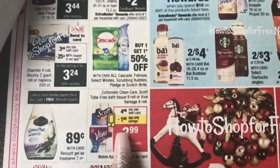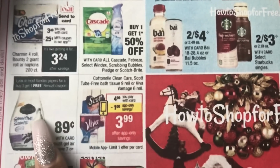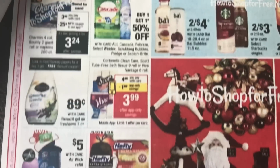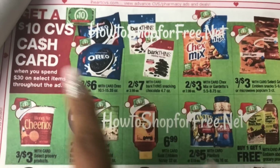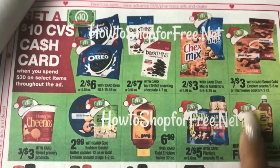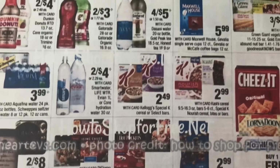There's a paper product deal. I know everybody's waiting on a paper product deal. Here is a coupon. They're saying a coupon's coming for a freebie: buy one, get one free on Hefty. And these are more offers that are included in the spend 30, get 10. All of these items are going to be included. Anything where you see the little cash card is going to be included, and it is amazing.